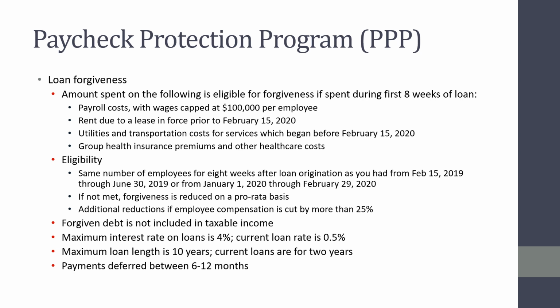Now, the loan amount that's forgiven is limited to the eligible amount, and the eligible amount is determined based on the expenses I just talked about, and then you multiply that eligible amount by a percentage. The percentage is calculated by dividing the average number of full-time employees per month that were employed during the covered period by, and this is the borrower's choice, this is your choice as to what you want the divisor to be, either the average number of full-time employees per month that were employed between February 15th of 2019 through June 30th of 2019, or the average number of full-time employees during the period January 1st of 2020 through February 29th of 2020. Now, I know that's a complicated provision.